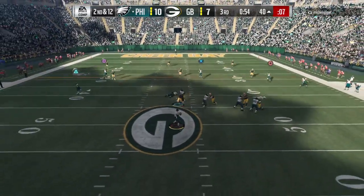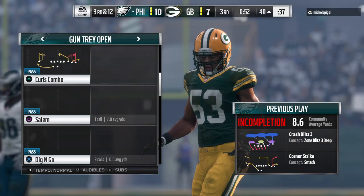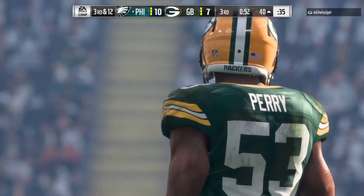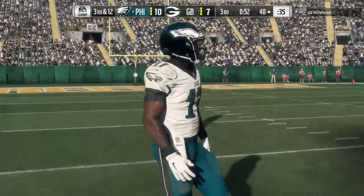Working from the gun, Wentz. And his throw's going to be incomplete. Alshon Jeffrey, the intended receiver. Third down here. But sometimes you just have to take things into your own hands, don't you? I mean, the offense is really struggling in this game. They're the ones keeping things going. They have to continue to play at that level.